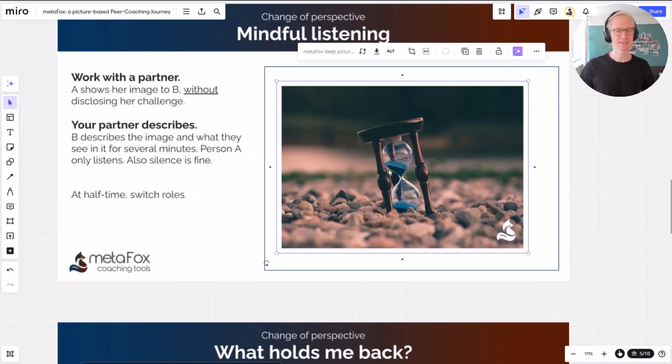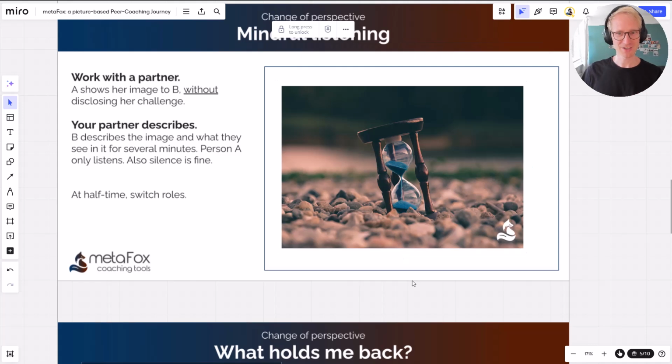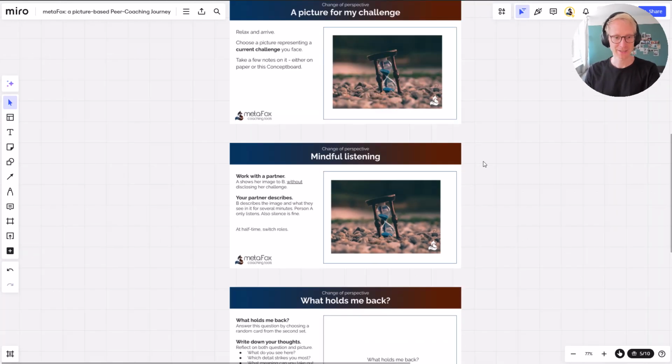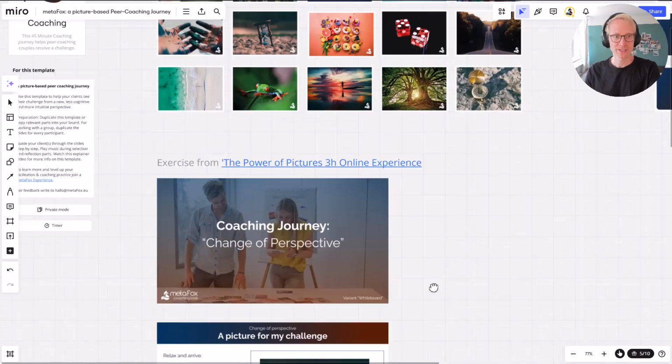So we send peer coaching couples into breakouts and then have a person B describe this photo from their perspective to person A, which can also often have a powerful effect on the challenge of person A, hearing this other perspective, looking at that challenge without actually looking at the challenge, but at the picture that represents it through the eyes of another person. This can be quite powerful and is one of the ways you can use this.